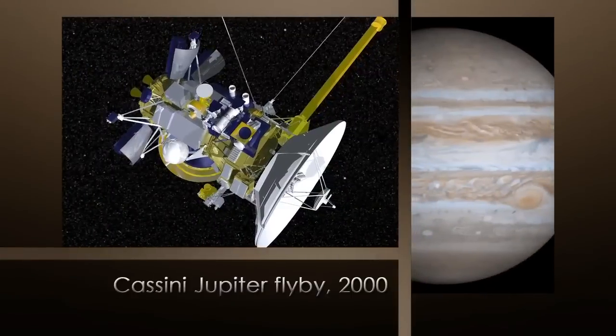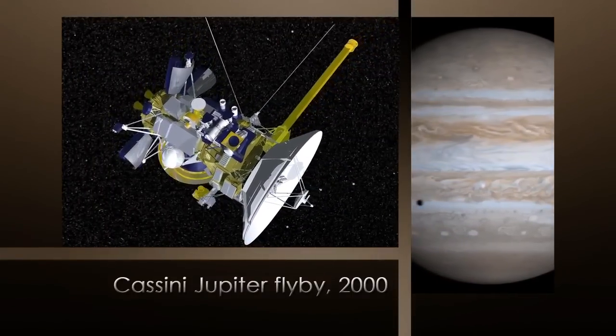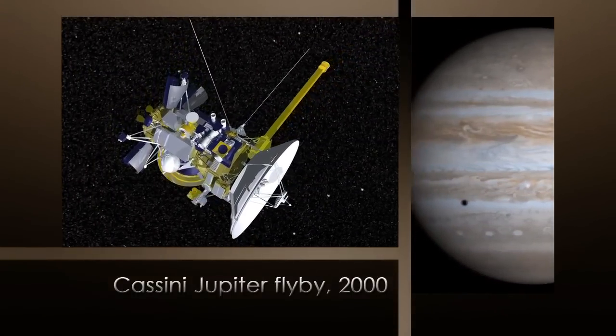What we think chevrons are is simply holes in the clouds. They're simply areas where we don't see any bright white clouds. The Cassini mission flew by Jupiter in the year 2000, and because it was a slow, distant flyby, we got a lot of coverage of the planet over a long time period. So we were able to put those images together and make movies.